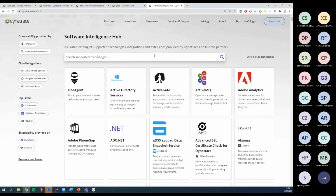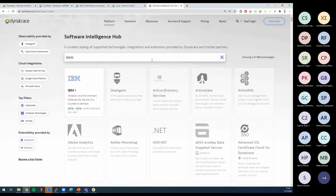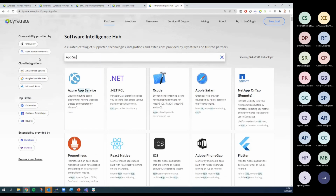So for example, if I search here for iSeries, then I can see, okay, there is this extension for AS400 and for the iSeries monitoring. And in a similar way, if I search for app service, for example, then I can see there's Azure App Service supported. And pretty much any kind of technology you can search for here, and we will give you information about whether it's actually supported in our platform.